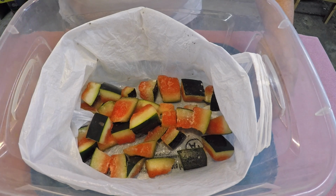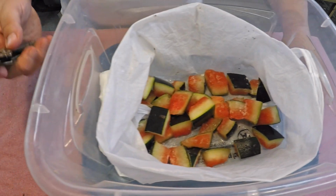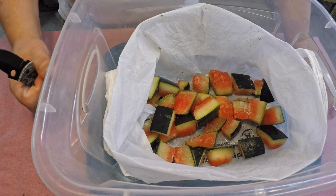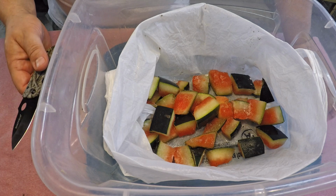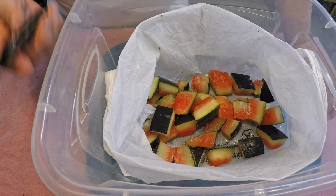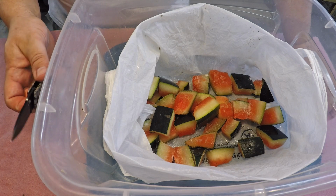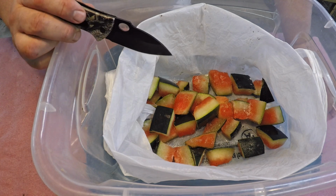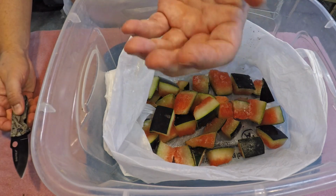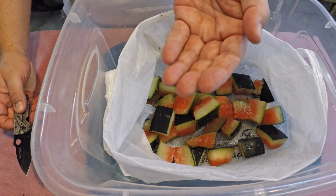Another thing I'm interested in taking care of is I've got a couple mango seeds inside of those bins. I know one of the bins has at least 2 and the other bin has at least 1. And I want to use this knife to try to puncture the outer husk of those seeds, because a mango seed within your worm bin can stay intact for months and months.